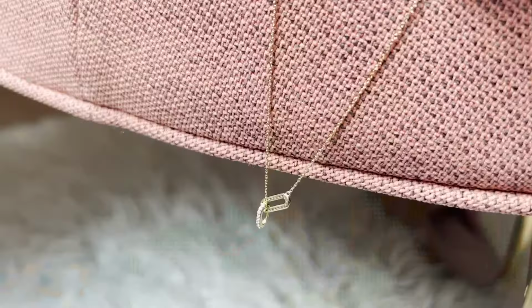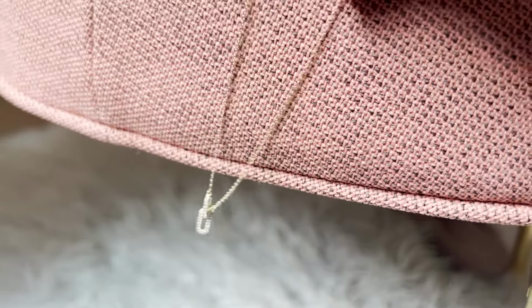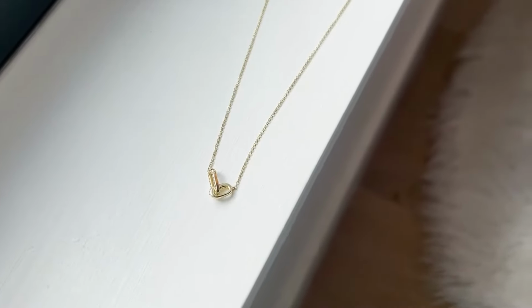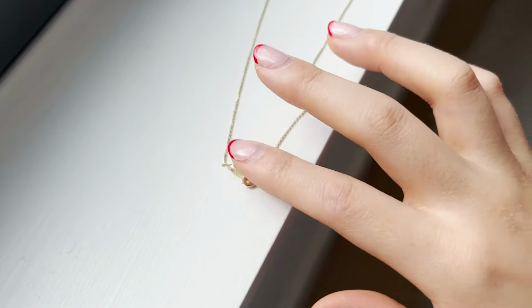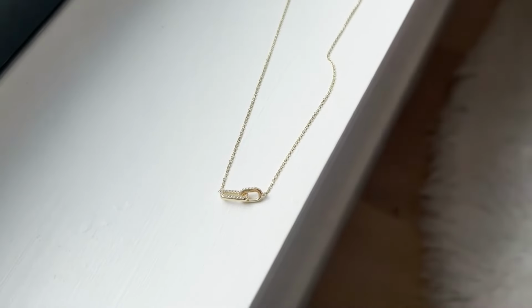I got a total of 4 pieces. The first one is this necklace that I'm wearing. I believe it's called the Lori necklace. I'm really into the interlocking design, but I think it's so dainty and it could be a statement piece but also not really, so I love how versatile it is.